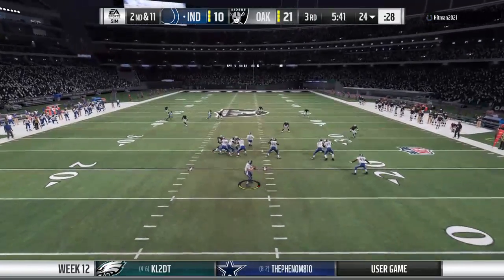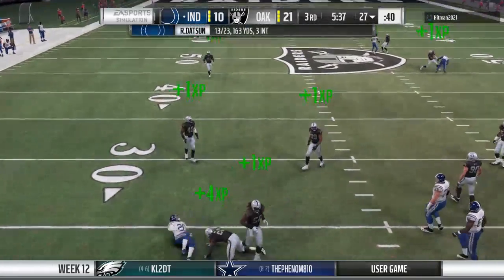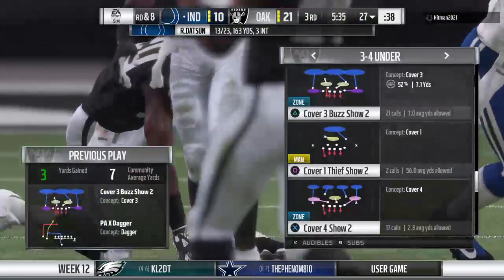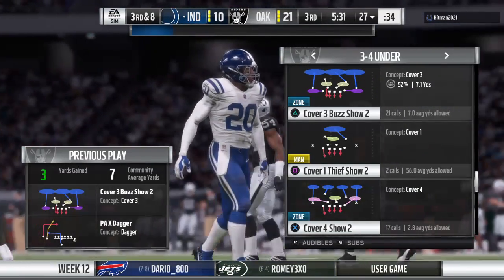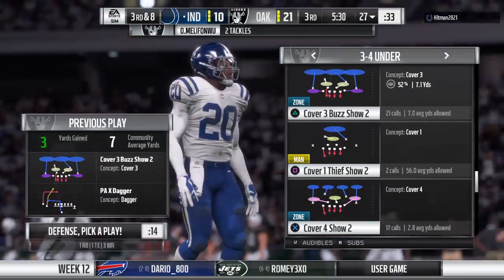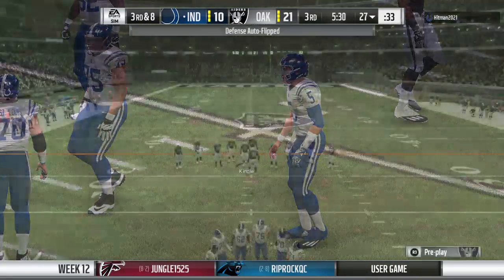Off the play fake, he'll look to throw. He's going to flip one out here to his running back. And they'll bring him down at the 27-yard line. Call it a gain of 3, and that'll make it 3rd down. A good way there to have him bounce back from the interception last drive. Something underneath, a little bit of rhythm going.